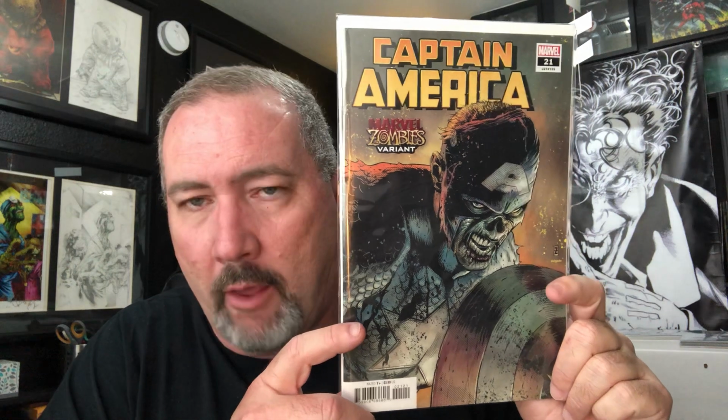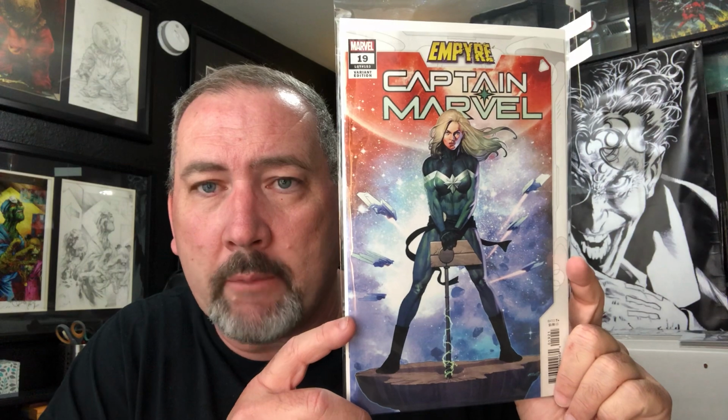First book, this came out a couple of weeks ago, but just a great looking cover, so I picked one up. Captain America 21 Marvel Zombies variant. Just a really cool looking cover right there. So I thought, you know what, why not pick it up? With the newer books that came out, this is Captain Marvel 19, the variant B cover. Really nice looking cover there, so I grabbed that.